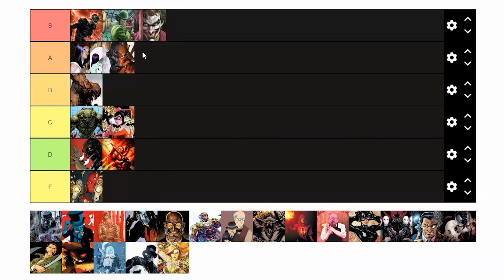Joker, I mean, S tier. Whether you love him or hate him, I'd put him above Riddler. Oh, 100%. In my opinion, he's there. Well, as a Batman villain, yes. Whether you love him or hate him, he's right there.